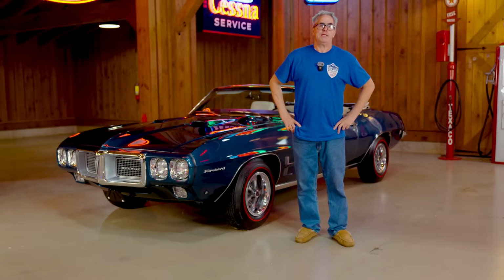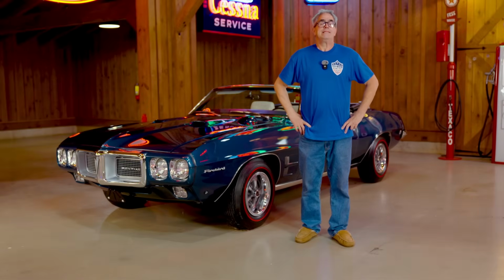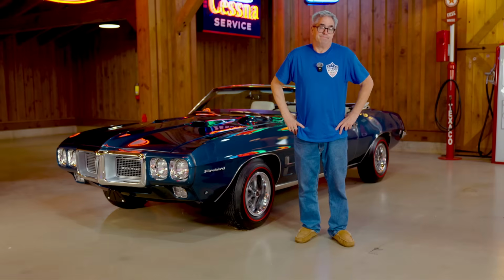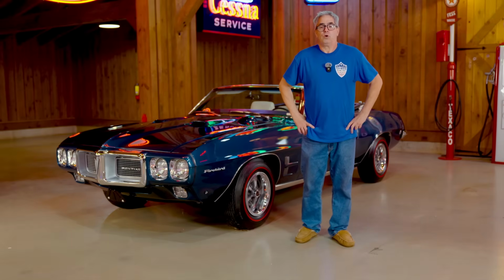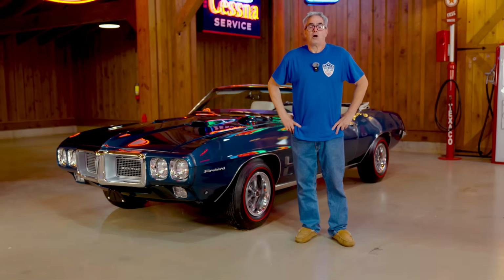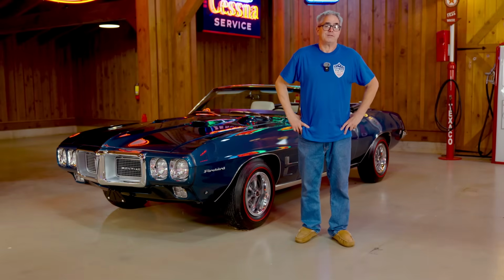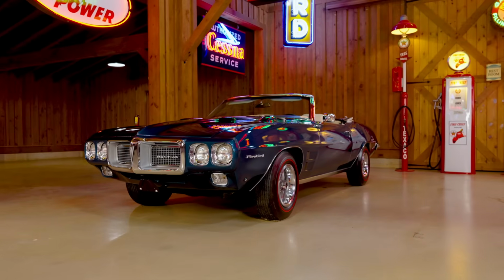Hey, I'm Steve Magnante here in Bogart, Georgia, at the Tony Townley collection of over 100 special interest vehicles of most descriptions, and they're all going to be sold at auction by Richmond Auctions on October 24th and 25th of 2025. And one of the very special vehicles in my book is this 1969 Pontiac Firebird convertible.